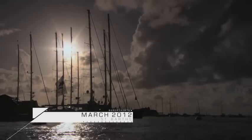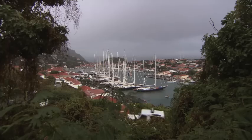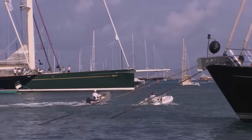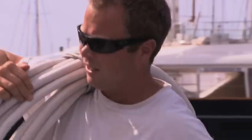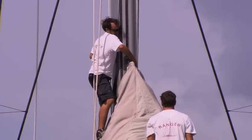In the Caribbean, 250 kilometers east of Puerto Rico, an impressive number of mega yachts have gathered for the St. Bart's Bucket Regatta. Maintaining these vessels can easily run up to €1 million a year or more. That's why even the privately owned ships are often being chartered.